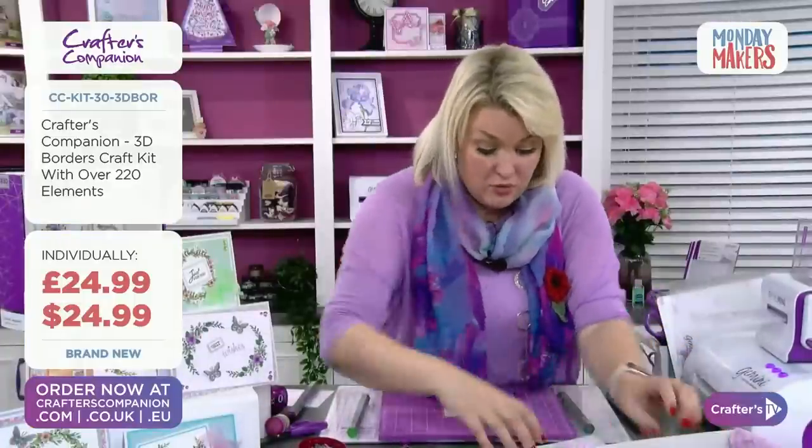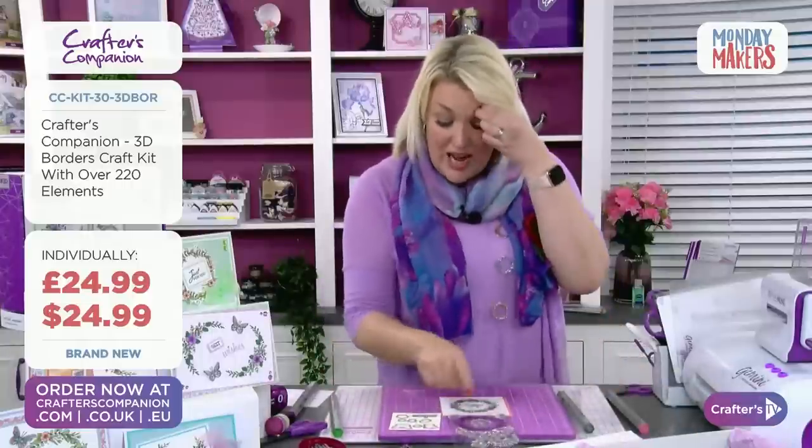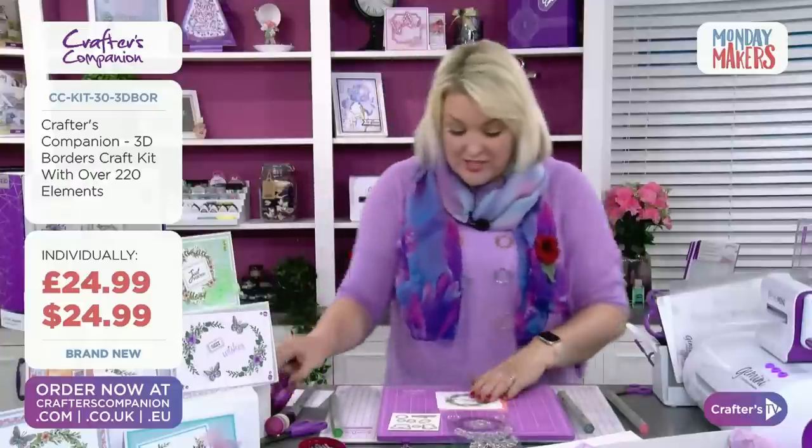You do have them somewhere, Joe. Here we go. We're going to have the dies as well. So I'll also do some die cutting and stamping and layer. I'll just layer the whole thing up. As long as you can see what I'm doing, Joe, awesome.